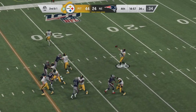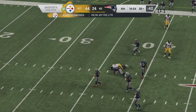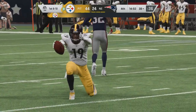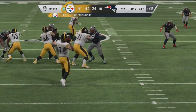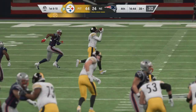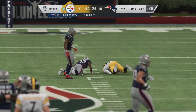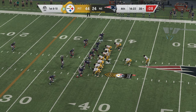Roethlisberger now off the bootleg. Open man completes it to Smith-Schuster. And he's got another first down as the tackle's going to be made at the Patriots' 38-yard line. Still throwing the football here, even with the big lead. Yeah, I know you and I came up in a different era, and we think about sportsmanship and all that. Other people think about fantasy points and getting their numbers. That's all they care about right now.